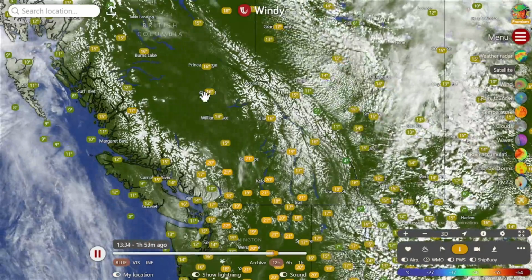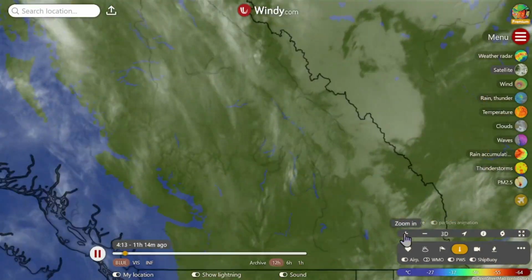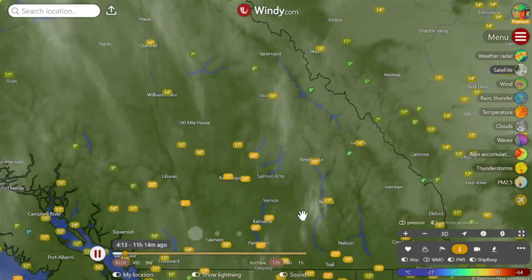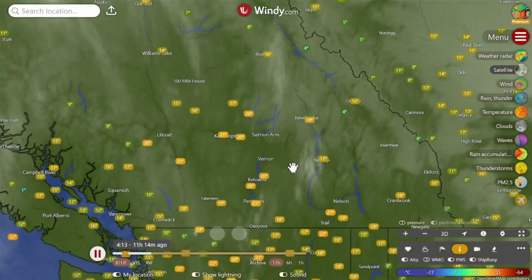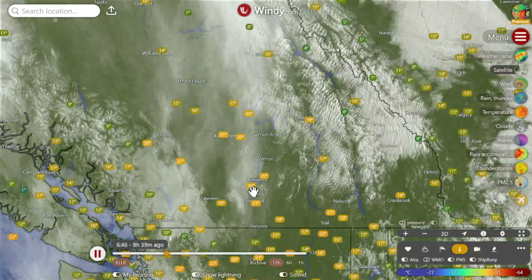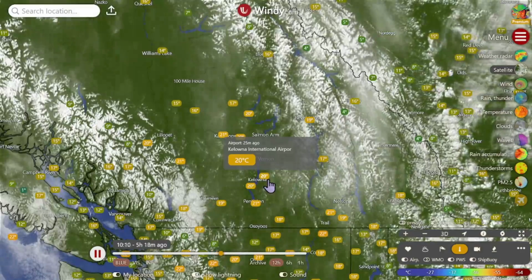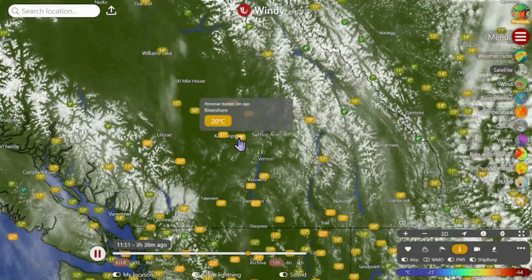Let's see, when was this updated? Is this really recent? 25 minutes ago. So probably going to see a little warmer than this yet this afternoon, whatever our end final totals will be. But we got a bunch of places that hit above 20, including Castlegar. Penticton made it above 20. Kelowna has definitely made it above 20 today. Same with Peachland as well. 25 minutes ago, they reported.